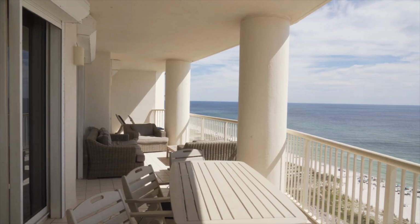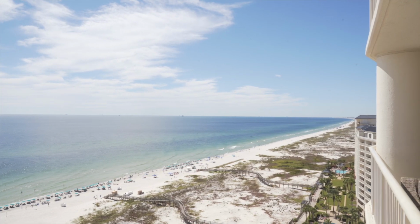Enjoy the large balcony with miles of Gulfront views.